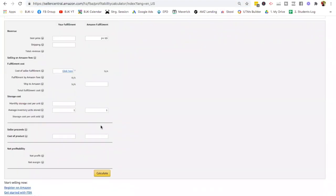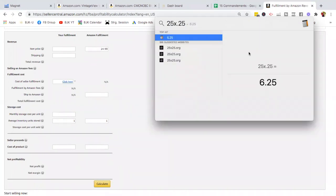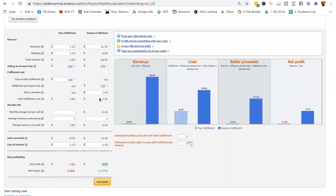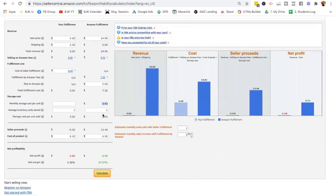Cost of fulfillment. Let's say we get it shipped to Amazon. What's 25% of that? 25 times 0.25, that's $6.25. Let's just say $6.50. So say the product is going to cost us $6.50. So we're going to profit $6.99, a decently healthy profit. Amazon is going to take $7.32. Storage fees are going to be 43 cents. We're going to have $13.49 out of $24.99. Our cost of the product is $6.50. We should profit $6.99. Healthy profit.